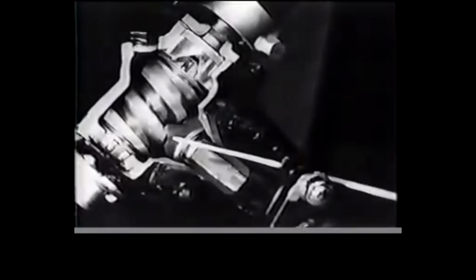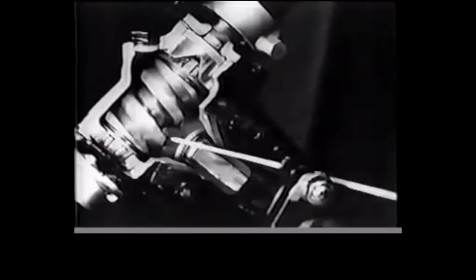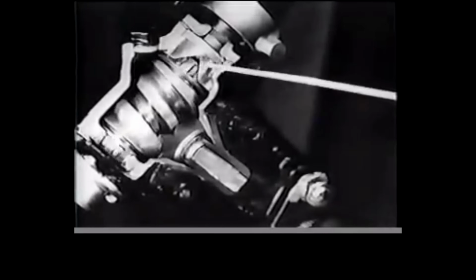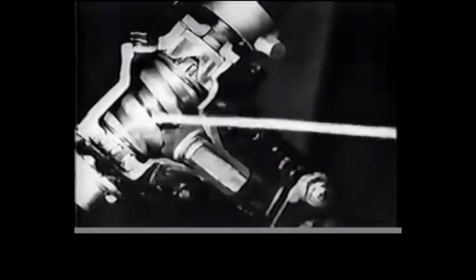Steering has been made almost effortless with the new worm and sector steering gear with 3-tooth sector. Another feature is that the thrust bearings are automatically adjusted.